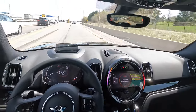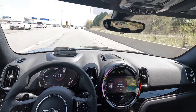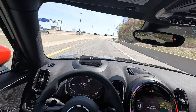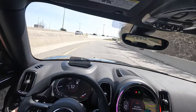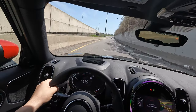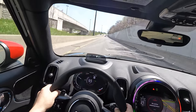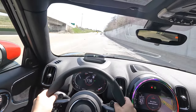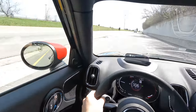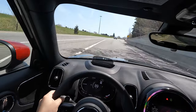All right, let's let this car go ahead a bit. All right, let's do a pull. Oh, that shift was engaging. All the way to 6,000 RPM. What a fun little rocket of a tiny SUV.